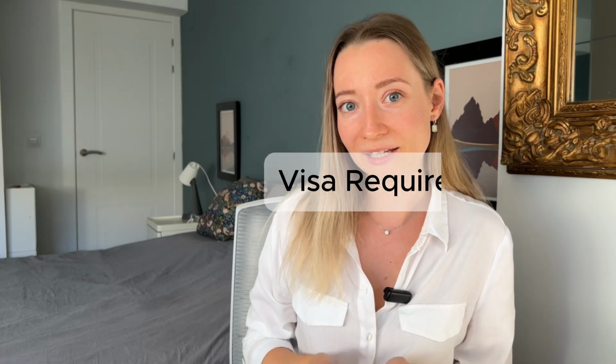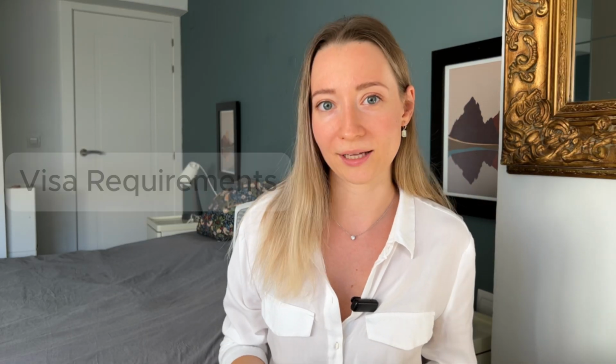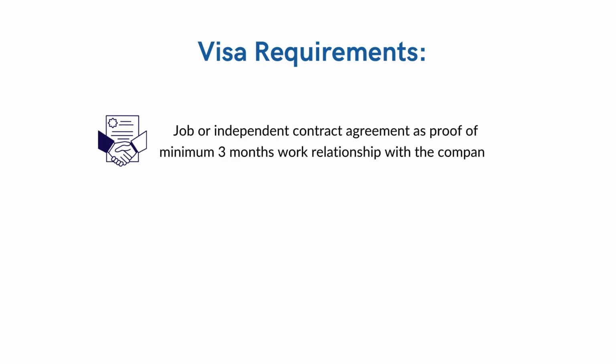And now let's take a look at the requirements for the applicants. First of all, you need to demonstrate that you are a self-employed freelancer working remotely with clients or companies. You need to show that there is a continuous employment relationship of at least 3 months in the company or with the client. Make sure that your contract states very clearly that you're a freelancer or a contractor and also mentions the position, your responsibilities, and earnings.